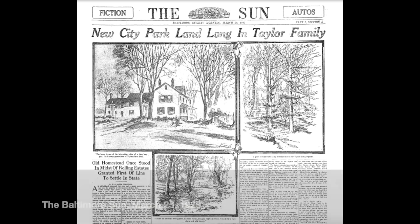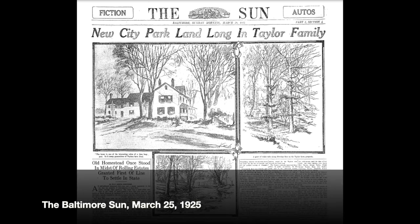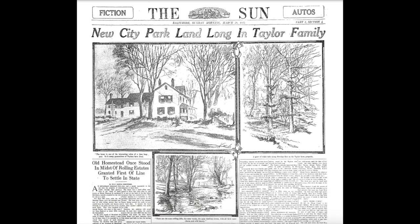In 1925, the city buys the Taylor Estate, but they apparently don't want an old Methodist chapel, so they buy everything except for the chapel and the graveyard. And things get a little bit worse. Both are vandalized.